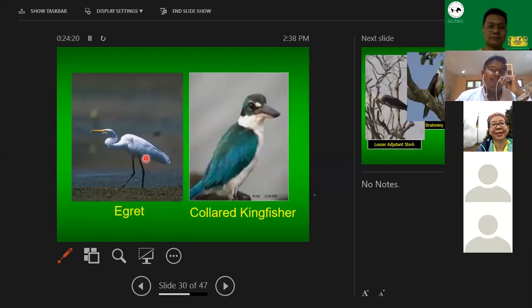Okay, and we also have egrets. Kingfishers, there are a lot of kingfishers you can see here, like the common kingfisher, blue-eyed kingfisher, white-throated, black-capped, white-collared and all. You can see them here.